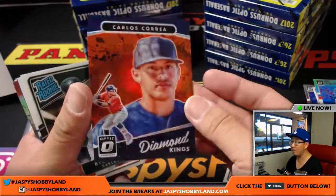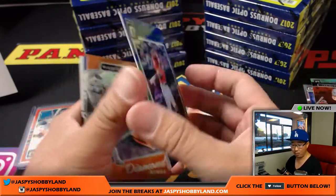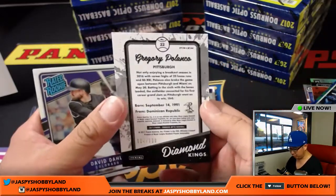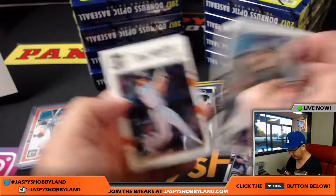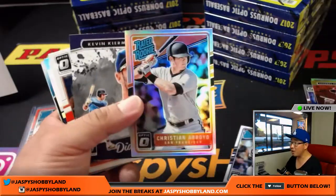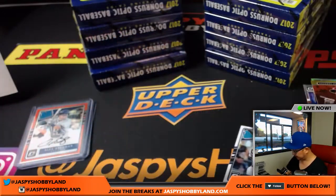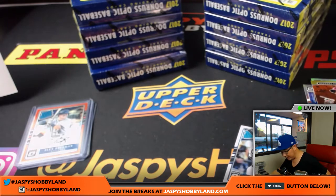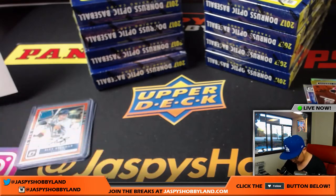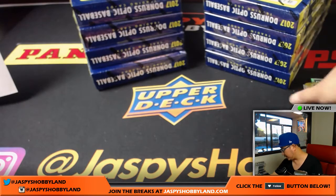Carlos Correa, 147 out of 199. Diamond Kings for Shahade. There's Manny Machado, out of 149 for the O's. Karen with that one. Gregory Polanco, orange for the Pirates, 54 out of 199. That goes to Sherry. So some good parallels in here. The refractors aren't numbered. That's why I'm kind of blowing by those, in case you were wondering. And looks like that is that. So another nice two boxes. This Optic stuff has been pretty great. And Bregman autograph, Seager, pretty solid.